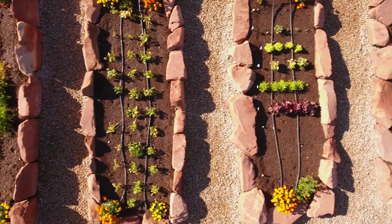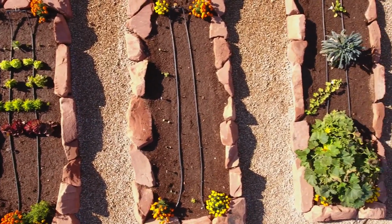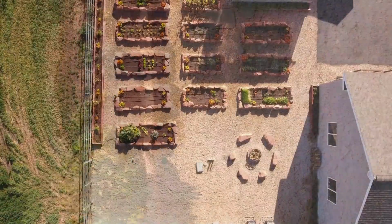Leave space around plant stems. Create a slight mulch-free zone around the base of plants, allowing airflow and preventing excessive moisture retention, which can lead to stem rot or crown diseases.